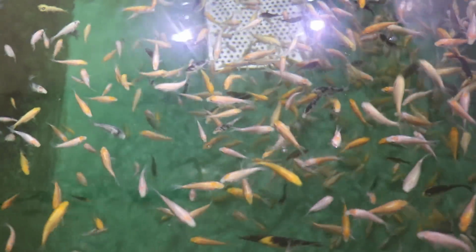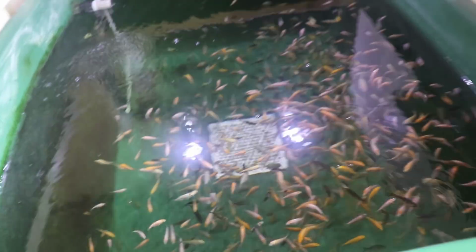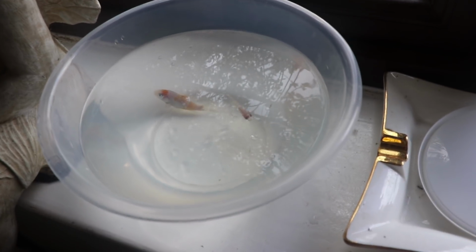Starting to be able to see the colours and what the markings are going to be like. Can't wait till they're much bigger and you can see that stuff properly and see what they actually end up looking like. There's been a couple of fish that have sort of a problem. I've just caught these two just now. They just aren't swimming quite right.